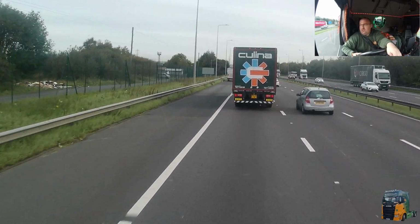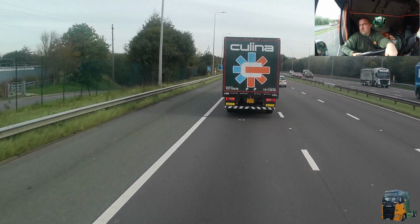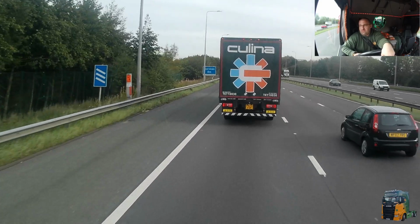Don't know if I'm taking the step frame yet or whether I'm using this extender I've got on now. Both will do 15 metres quite easily.